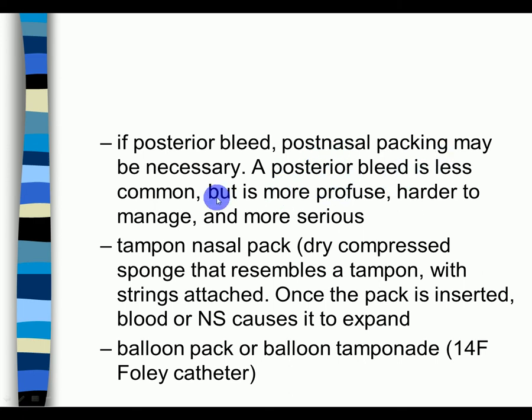A posterior bleed is less common, but when it does occur, it's more profuse and harder to manage and a lot more serious. They can do what's called a tampon nasal pack, and it looks just like a tampon. It's a dry, compressed sponge that resembles a tampon. It's got a little string attached. Once the pack is inserted, the blood or normal saline causes it to expand automatically. Or a balloon pack, balloon tamponade, where they put in a 14 French Foley catheter and inflate that until the bleeding quits.